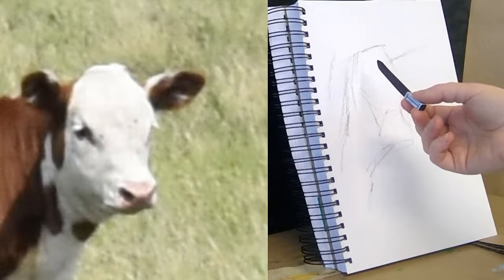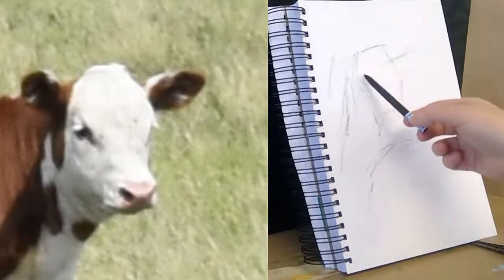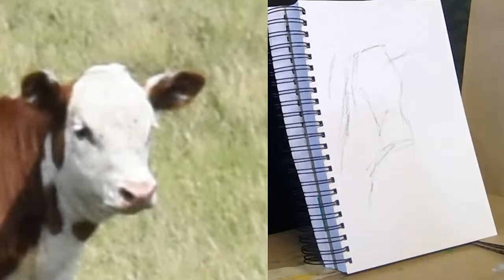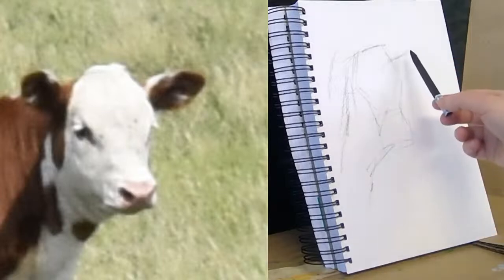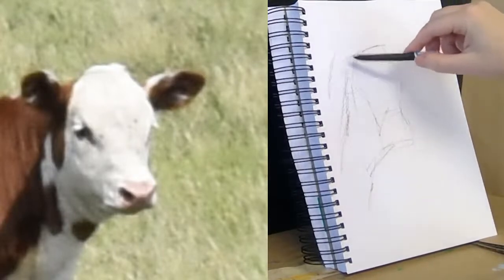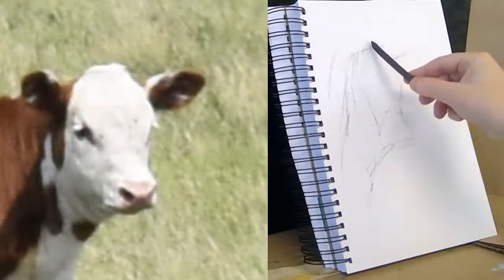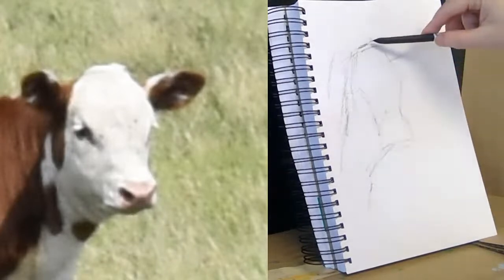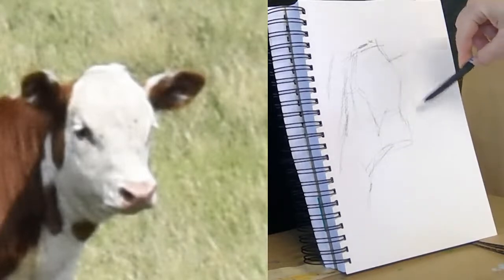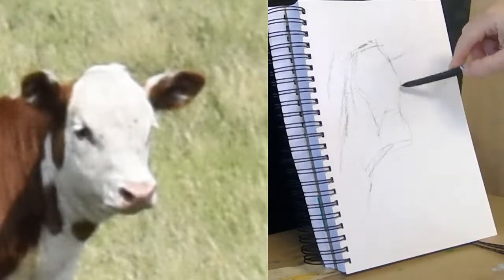And there's something about the light illusion of this ear that is a real challenge. So I am not going to use any hard marks on either ear until I'm totally satisfied with where they are, just because I know that that is a big challenge for me. Let's see. I almost feel like this should be a cartoon cow.